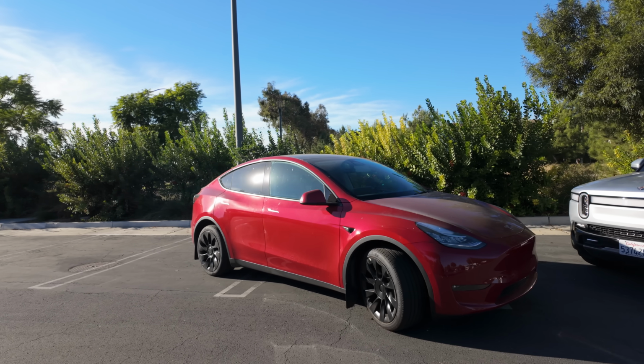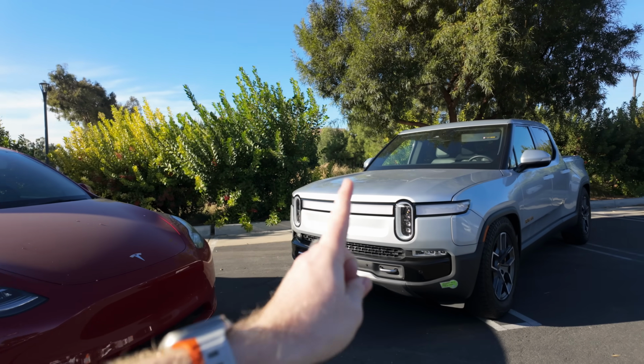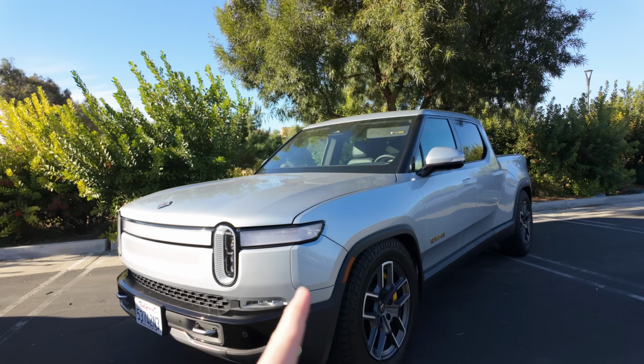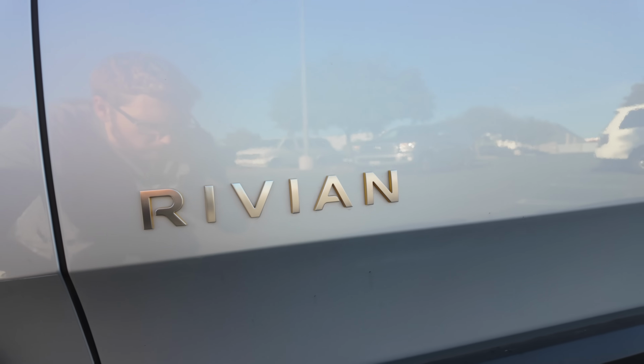I've been driving Teslas for nearly 5 years now, so for this video, I'm making the switch. I want to see what it's like to own, live, and drive an R1T, and see what special features Rivian has that Tesla needs to steal and put on their own lineup. Let me tell you what I found, 10 cool features Tesla should steal, and why the grass might just be greener on the other side.